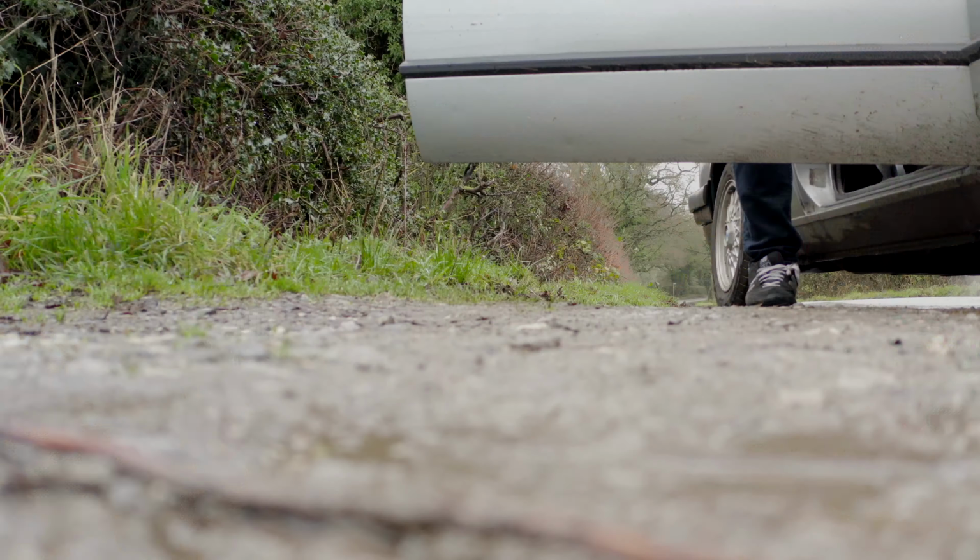So yes, it's developed a leak. We've now got a great lake in the back. Great lake. So that's one thing we need to address. As you can see, there's a lake. This is all Jake's fault.